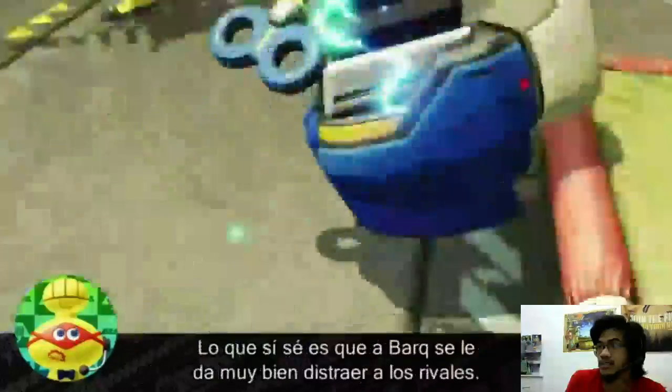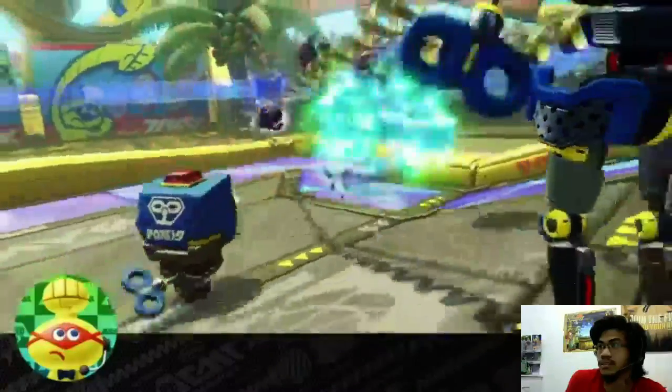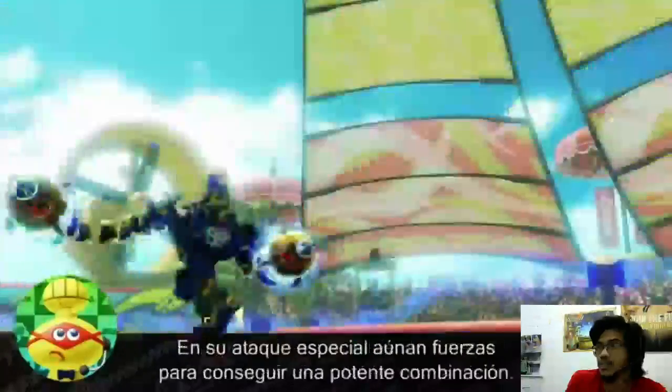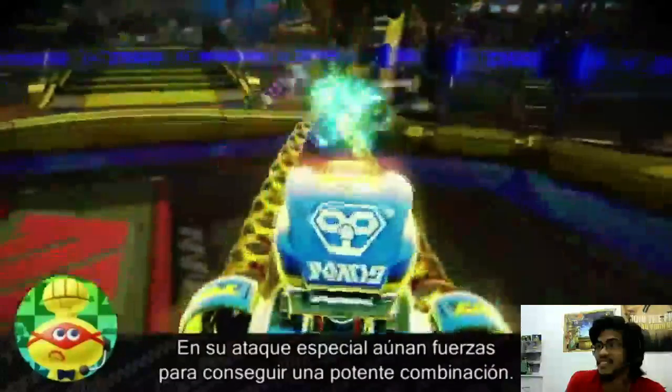All I know is that Bark does what he wants, distracting opponents. And even filling in as Bite's footstool if need be. He's one devoted Robodog. When their rush attack is activated, they combine forces for a combo attack.